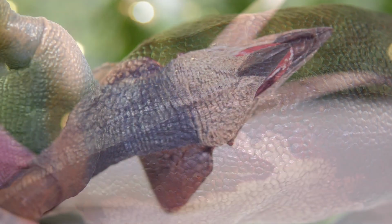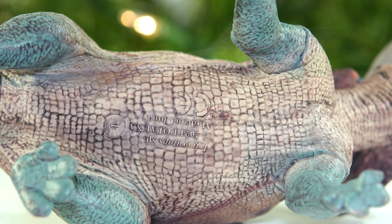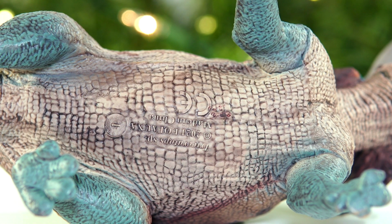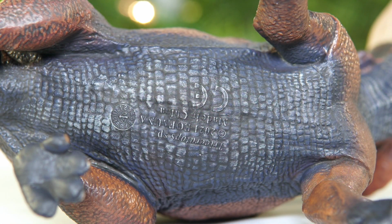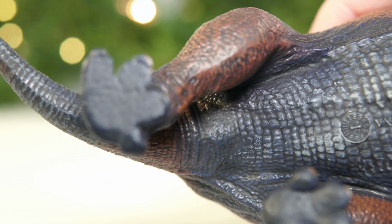The underside features some nice wrinkles forming with the open jaw, and then once you hit the midsection you have got more crocodilian scales forming just past the wrinkles around the swell of the gut. And for those of you concerned about such things, it does indeed have a cloaca.